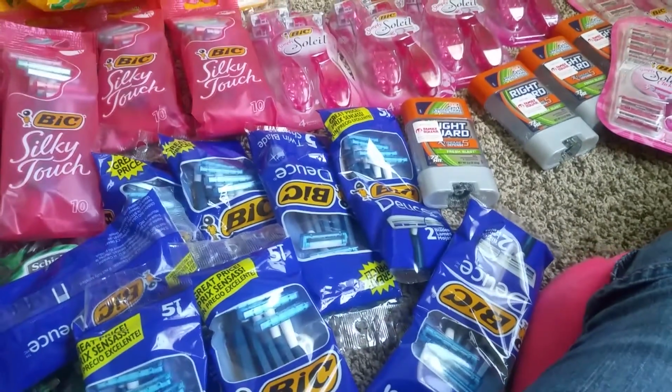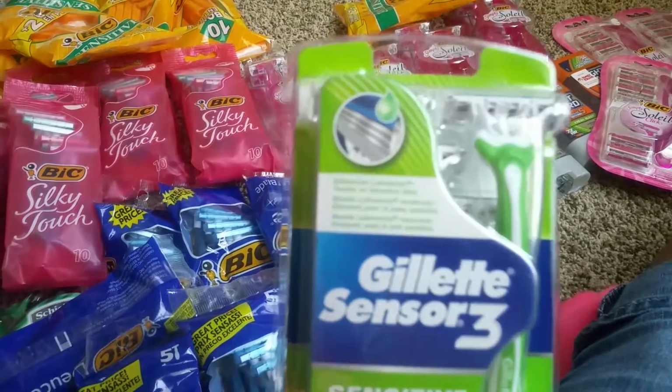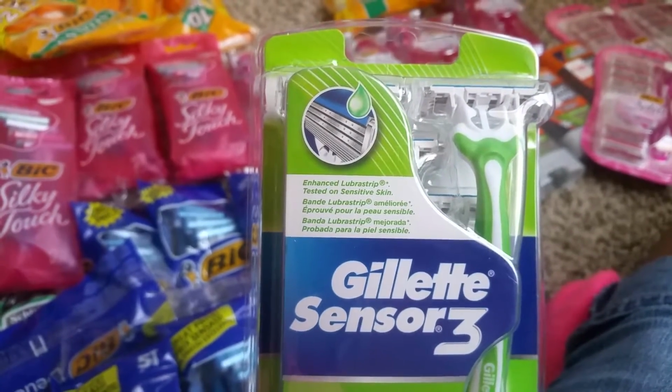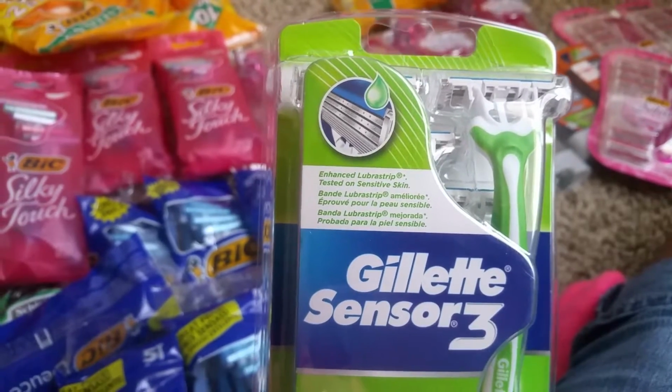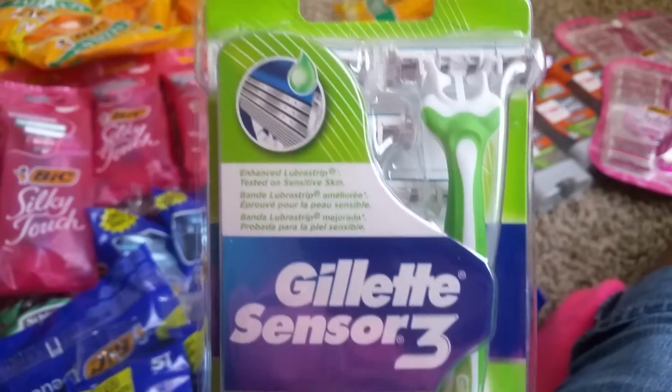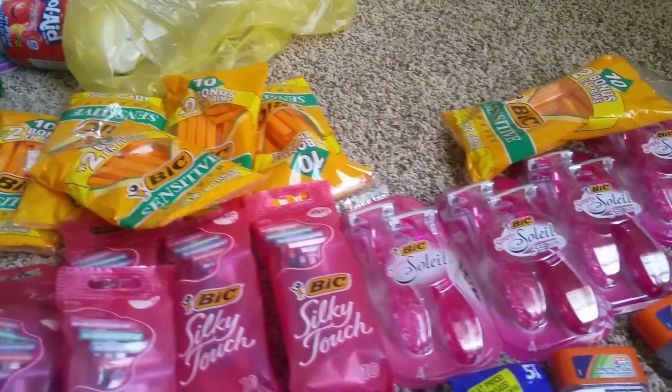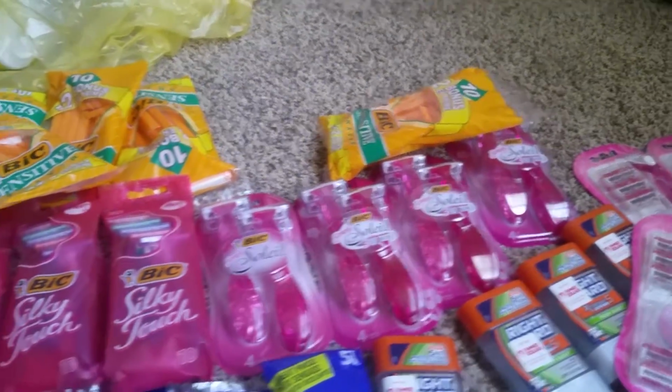Let's see. And then these right here, I think they were between 25 and 50 cents each. These, the Gillette Sensitive, because we had $3 off coupons for those too. So, everything that you see here, all these razors, let's see how many it is.